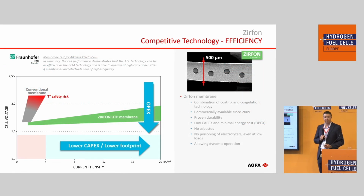Now, what's the reason for our success? We have this support layer in between, a PPS mesh, which gives you the strength and the durability. And on both sides, we have a symmetrically coated zirconium oxide paste. We call it a white toothpaste, which is in there. And then there is a solvent exchange process, which makes this type of membranes. And you see the dense skins on the membrane.